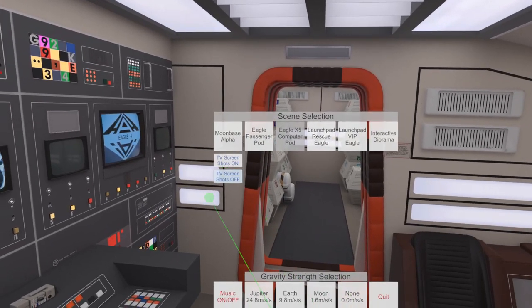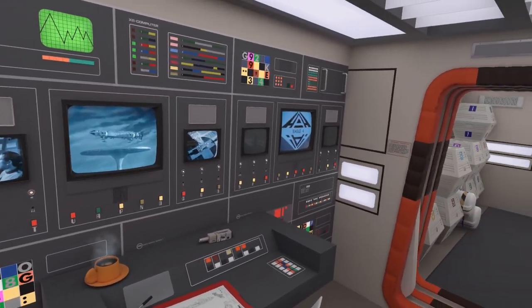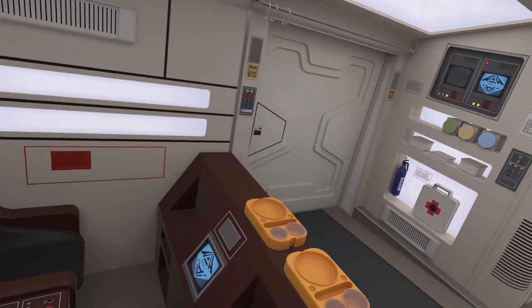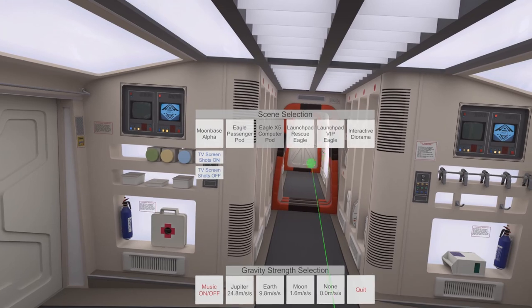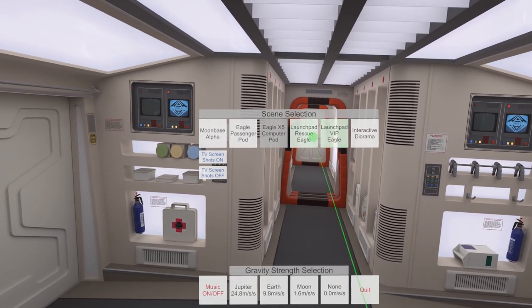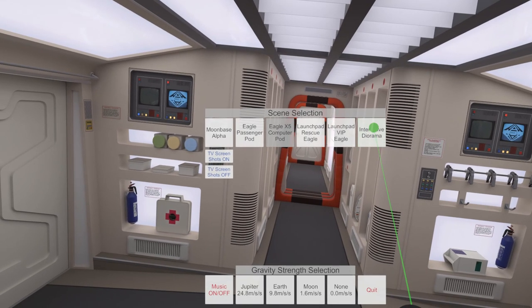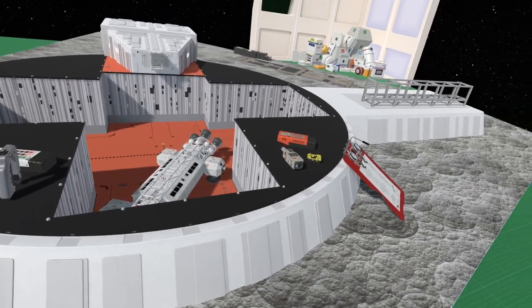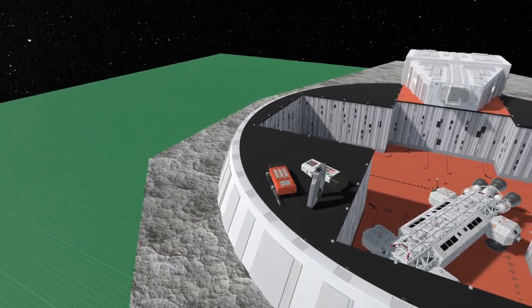So, turn the screenshots off. One last look. And now let's have a look at the two launch pads, which are totally unchanged. And let's have a look at the interactive diorama. The moon buggy is unchanged. All of this stuff is unchanged from previously.